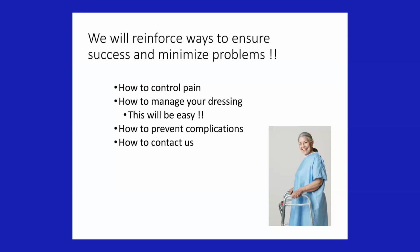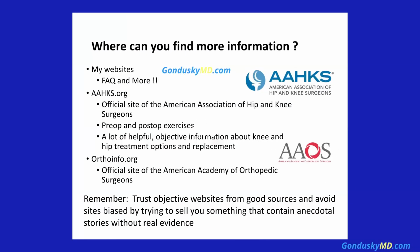And we're really going to talk about ways to ensure success and minimize problems. That's the whole goal, really, in the first, especially 6 weeks after a joint replacement, is to make sure you do well, get off to a good start, and minimize risks. Okay, so we'll talk about all of those things, but we'll talk about how to control pain, how to manage the dressing, which is easy, how to prevent complications, and then we'll also make sure that you understand how to contact us.